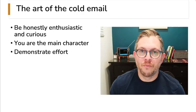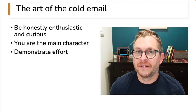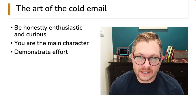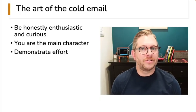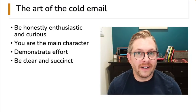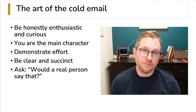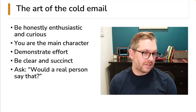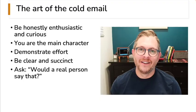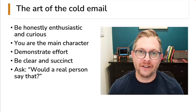Demonstrate effort. Right? Write things in there that show very clearly that you read some of their research, that you spent more than 5 minutes glancing through their website and copying and pasting some buzzwords. Show them that you really took the time to think about their research and what they do and why you like it. Be clear and succinct. So don't write an essay. This should be a very short, to the point, clear email. And when you do write it, read it back to yourself and ask, would a real person say that? Or does this seem like some kind of form letter that has no personality or character at all?